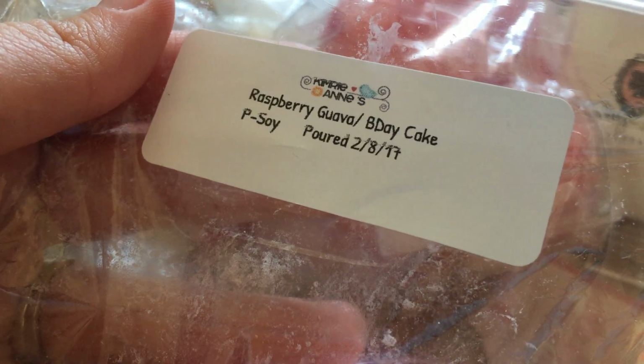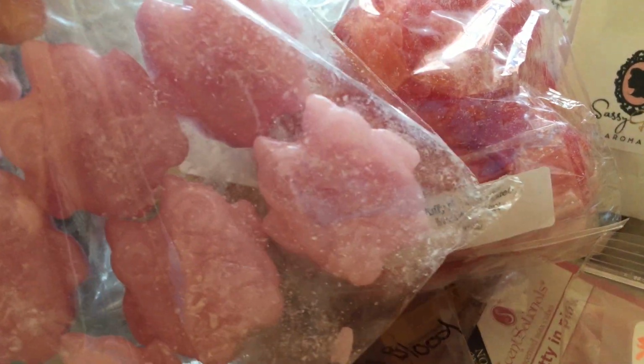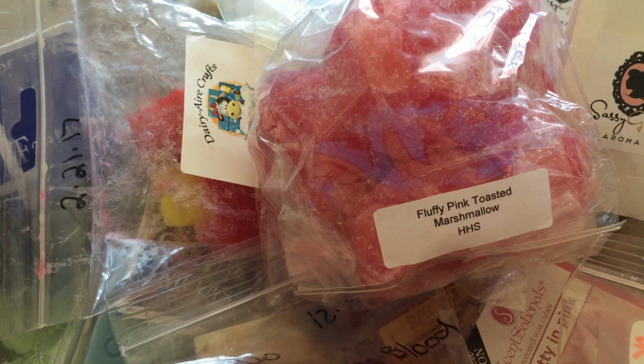And last but not least was some Kimry Ann's Raspberry Guava Birthday Cake. It says pear soy, but it's definitely not. These are cute little owl shapes. The owls went tumbling, but yeah, this is what they look like. Melted one of these in each of my warmers, and I got a decent throw for a while. It didn't last all day long, but it was a decent enough throw. So yeah, that is all that I have for this week's melting.